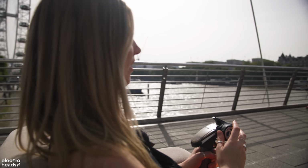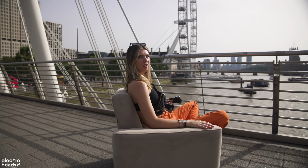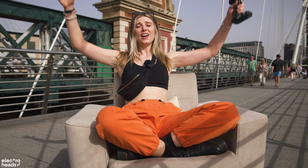We got the Big Ben and the London Eye on this side. How much does it cost for an apartment where you can sit on a couch with this view, Ailish, in London? It's like 5 mil. Oh, at least 5 mil. How much is this? It's free, mate. Gifted from Boost. Yeah, boy. London, baby.